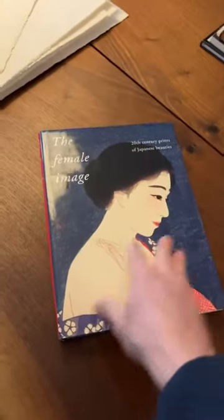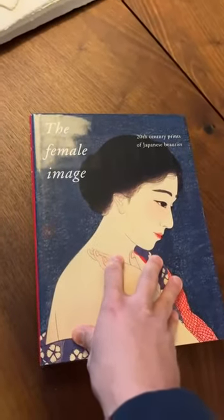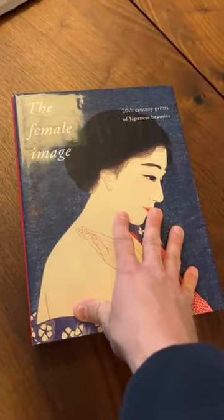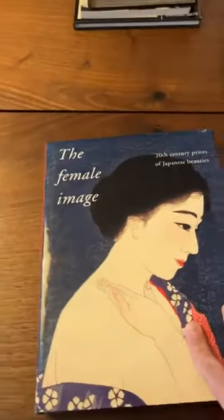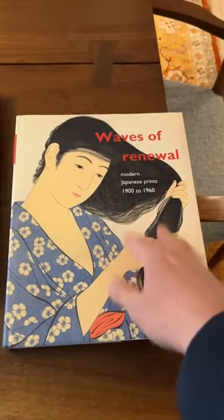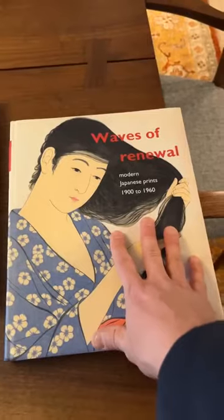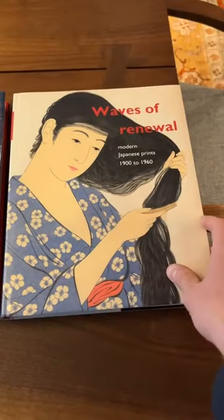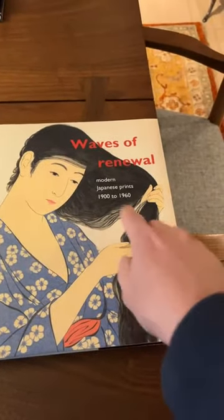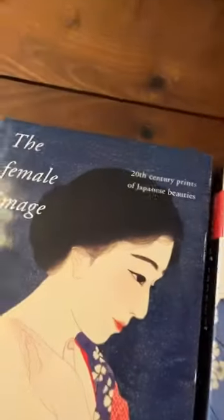I want to finish up our conversation, as I always do, with books that are available. There is a book that I highly recommend for Shinhanga images of bijinga, or beautiful images of beautiful women. This female image book is one of the more important books that I would recommend. For Sosaku Hanga, this is a good survey of both Shinhanga and Sosaku Hanga, but there's a good examination of the Sosaku Hanga prints that we discussed today in this exhibition catalog, Waves of Renewal: Modern Japanese Prints from 1900 to 1960.